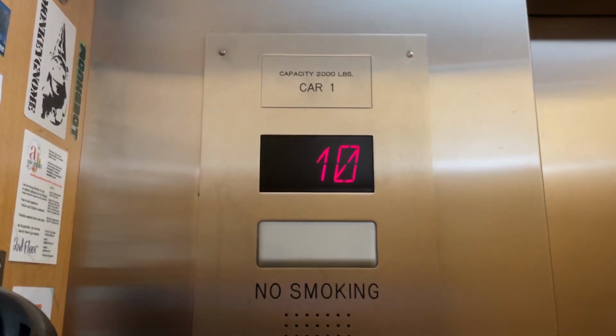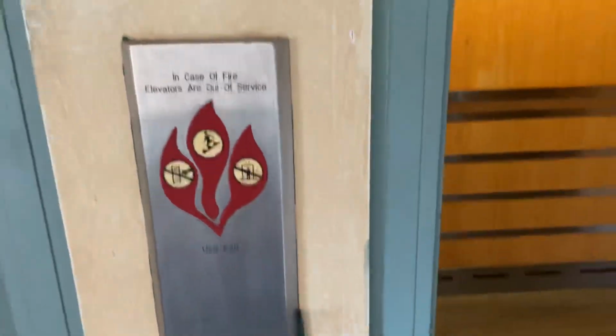Floor 10. Whoa. This is creepy. Literally just a men's room. Whoa. Look at the old lantern. That's cool.